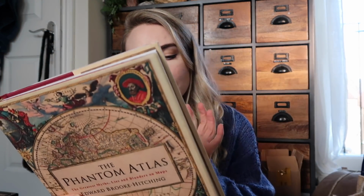And a book called The Phantom Atlas, which I think G is gonna love as well actually. It gathers the wildest misbeliefs ever drawn on maps, revealing the world as it existed purely in the imaginations of our ancestors. So I've had a look through this and there's some really great little bits in there. There's a griffin on a map that someone thought lived to be there.